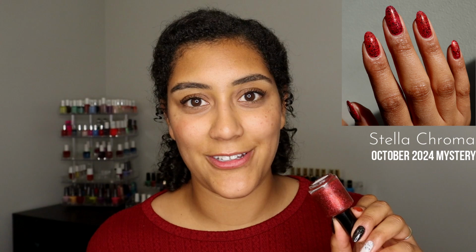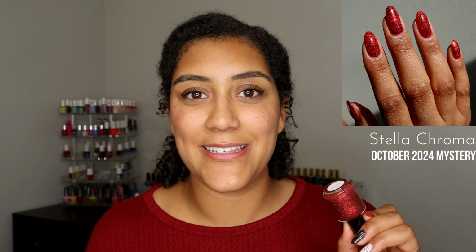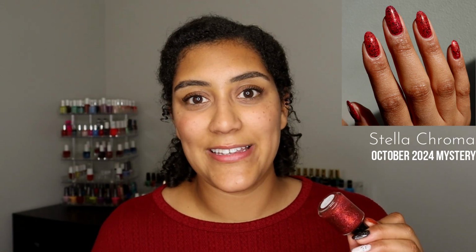It's so beautiful. Like, the way the holo sparkled, the black flakes, the shifting shimmer is everything I love. But I just was surprised. I shouldn't have been, because I'd had this happen several times this month, but I was just so surprised that this shade pulled a little bit more neutral.